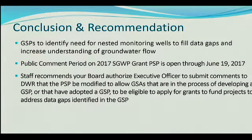data gaps. So what we're suggesting and requesting is that, since the public comment period on the draft proposal solicitation package is open through June 19th, your board authorize the executive officer to submit comments to the Department of Water Resources that GSAs that have adopted a GSP or are in development of a GSP and have identified their data gaps be eligible to submit for funding for projects to address those data gaps.